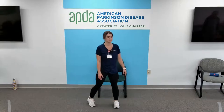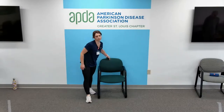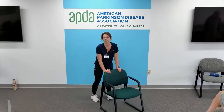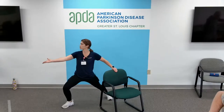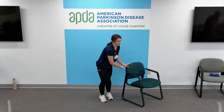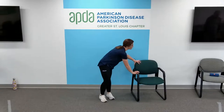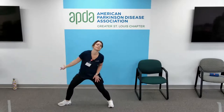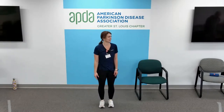Ready? We're going to start with a step out to your left. And as always, you can use that chair for support. You can hold on to the back of that chair and take the big step out, holding onto your chair and stepping back in, okay? You got to pick what's going to be best for you. Starting on the left. Here we go. Big step out. Thank you for coming. And we step back in.